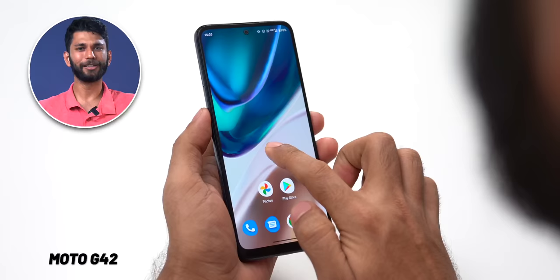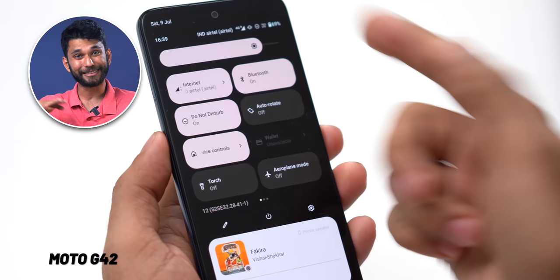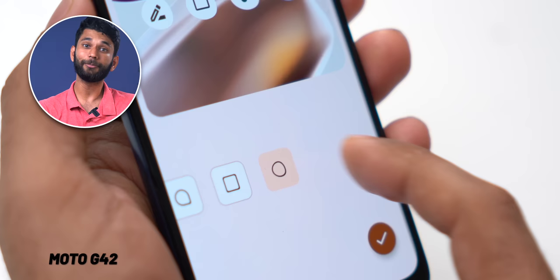If you look at Moto G42, you have the option to choose color based on wallpaper. So if I choose this sea yellow theme, my keyboard, settings, and app drawer are all in the same theme color. Number two, you can also change icon shape. So all those Android 12 customizations you see, those are present on Moto G42.